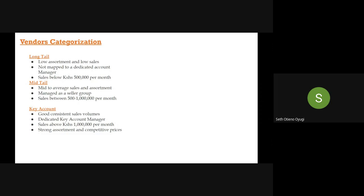What defines a key account? Because you cannot open an account today and you become a key account. You move through the stages to be able to get yourself to a key account.